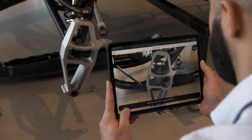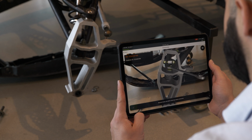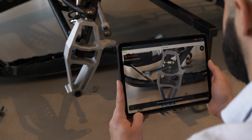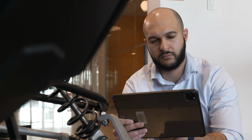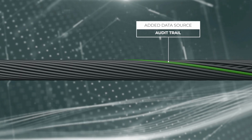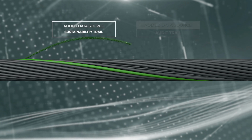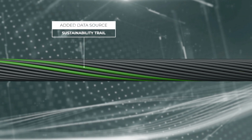The team deploys these work instructions as AR experiences. Linked to the new spindle requirements, the experience specifies target values and requires technicians to record the actual values from the experience for the serialized audit trail. The team will also track the old spindle for sustainability to support their circular economy initiatives.